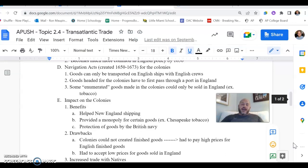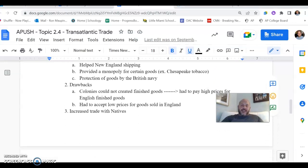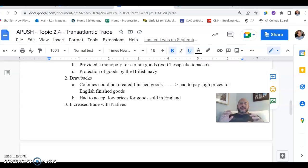But in the short term, one of the other important effects of the Navigation Acts is this: if I am going to have very strict rules on being able to trade with, say, the Spanish or the French or the Dutch or whoever, there is a loophole. Trading with the natives, because the natives are not recognized as truly independent countries. That's obviously some European racism going on there. But nonetheless, colonists are going to be wise to this, and that's going to be seen as a loophole to increase trade with natives.